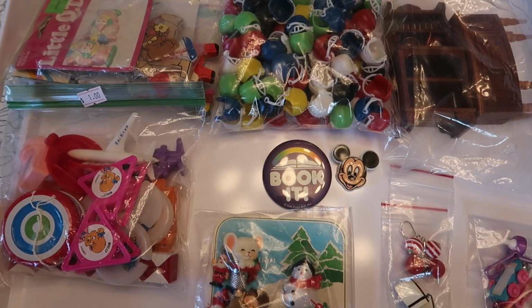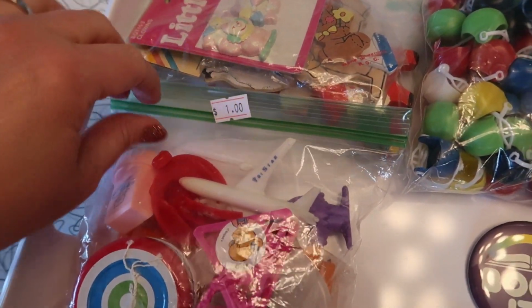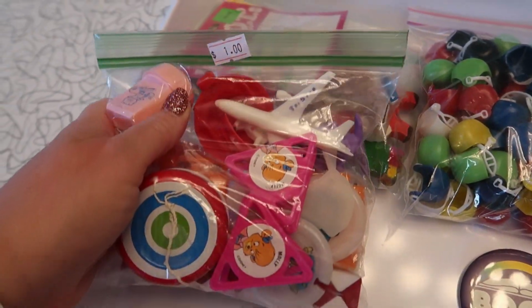Now, if you've watched my thrift hauls before, you know I love to find smalls. Small little tiny things like jewelry and trinkets from the 80s and little toys. And I got a bunch of stuff to share with you guys this month. First off, let's talk grab bags. I love a good grab bag. They're usually about $1. And they have all kinds of fun stuff in it.